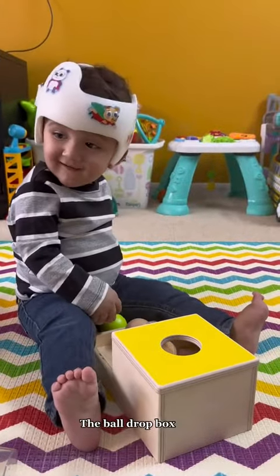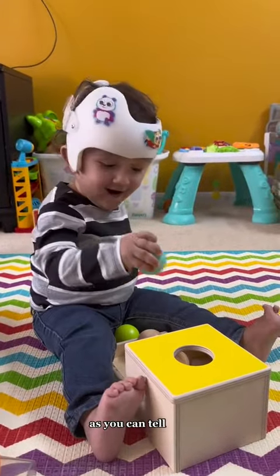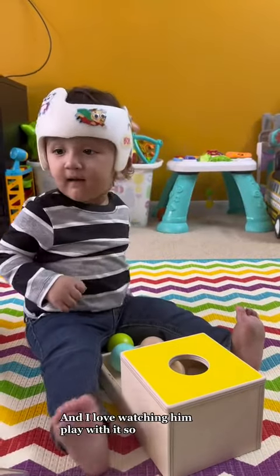The ball drop box, yep, definitely his favorite, as you can tell. And I love watching him play with it. So thank you, Love Every.